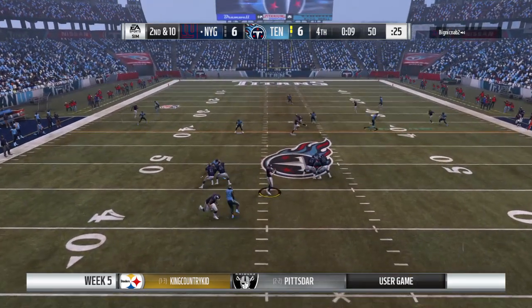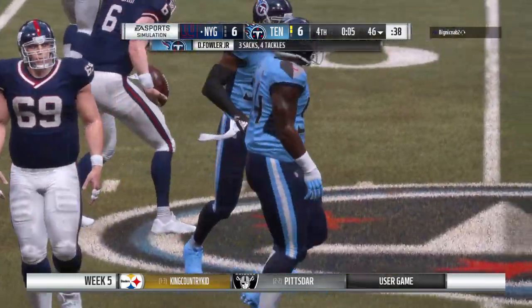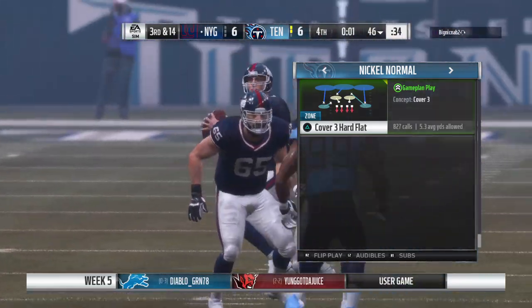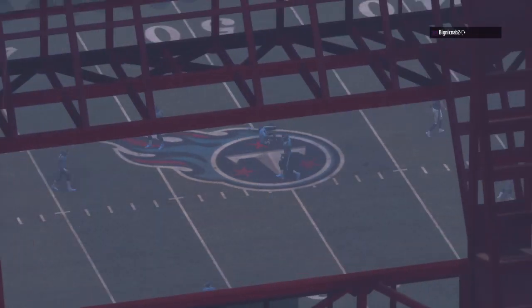Back to throw now on 2nd and 10. Under pressure, and he will go down. Sacked back at the 46. Dante Fowler. He's the one to get him, and that's sack number 7 for him on the year.